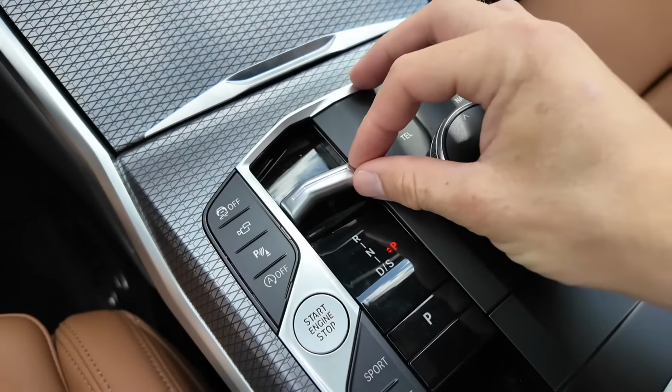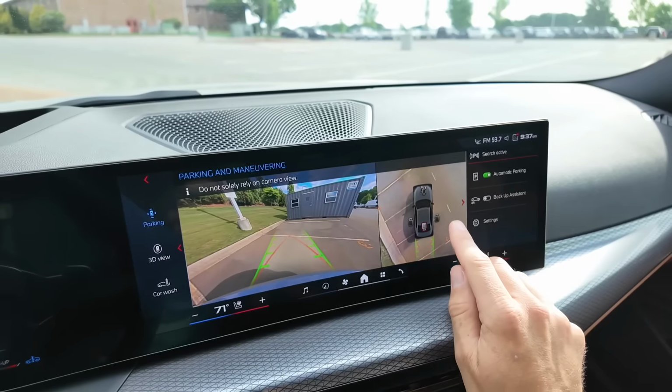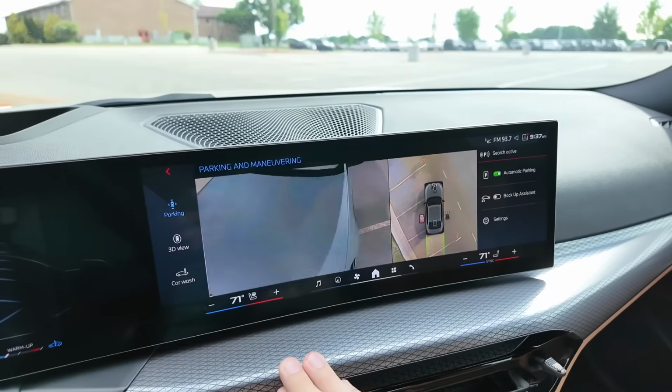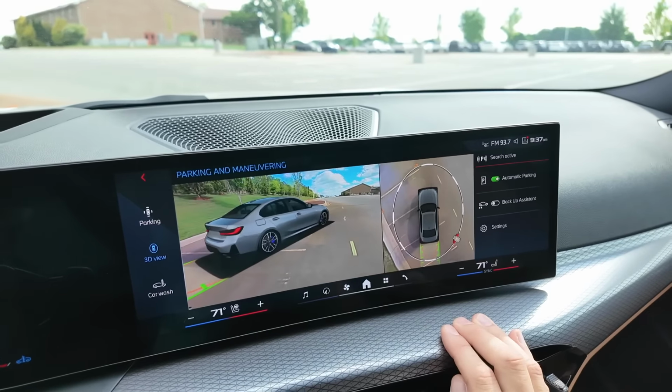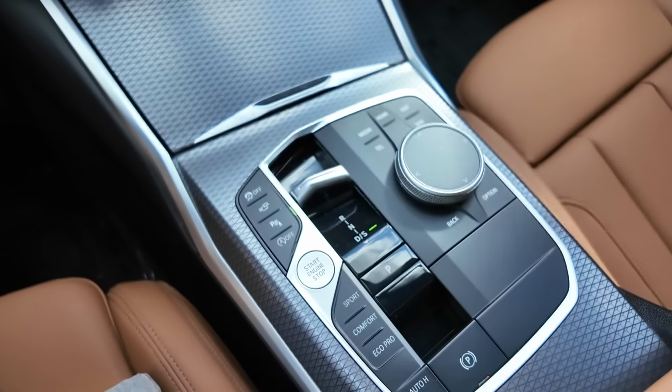And then with the shifter, just push it forwards. That is for reverse, where you have automatic parking, the backup assistance, and then there's also some shortcuts for the camera system. There's also the 360 view, so that way you can see what is around the entire vehicle. There's also drive and sport mode, and then park is located on the back.